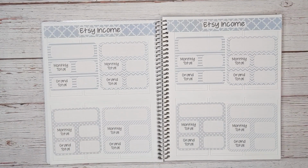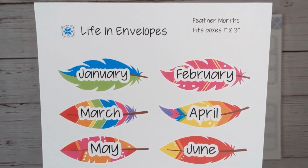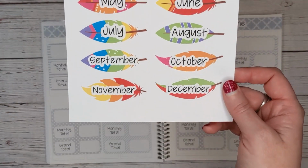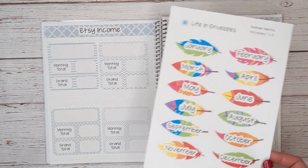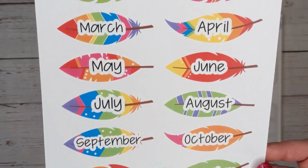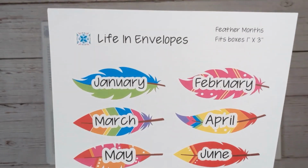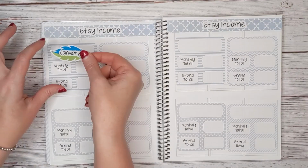So I designed a new sticker today, a new sticker sheet. This is called Feather Months, and they can fit boxes 1 inch by 3 inches. And it's definitely going to add some more color to my spread here. I am so excited. It took me a long time to make these this morning, but it was well worth it. And these are not available in my shop yet, but they're coming out on Friday.